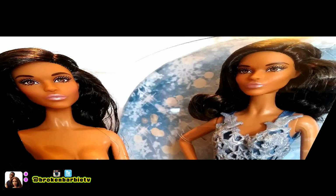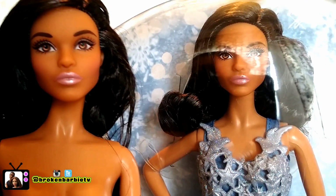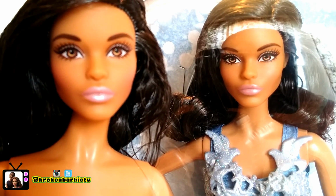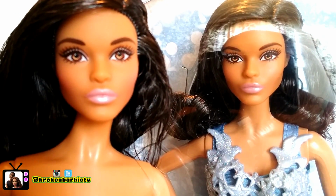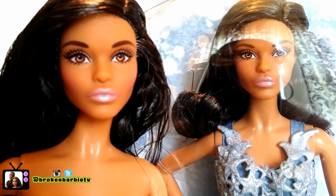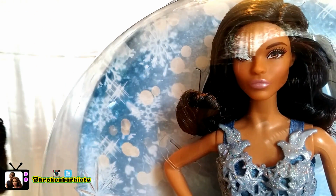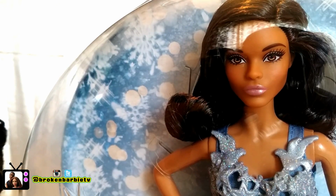This is another one I have, and I just wanted to show you guys how they're not quite identical. I don't know if you can tell from the camera angle, but I look for little blemishes and such to decide which dolls I like better. This one in the box actually has a little speck of black or some kind of line going through her lip that's kind of weird. So I'm not going to keep that one, but I just wanted to show you guys that there are differences in the dolls.